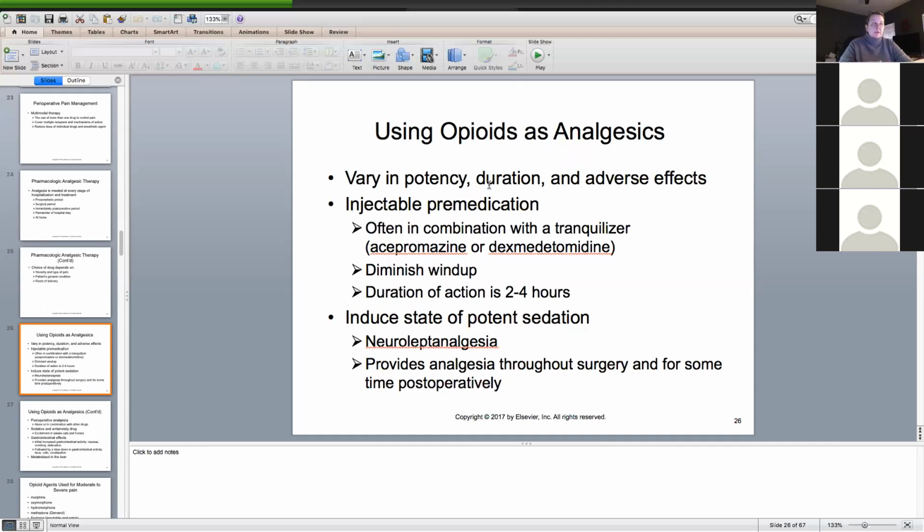And sometimes, it's because of route. And a lot of times it's because of duration. But usually they're used as a pre-med. They're a common pre-med category. Their primary reason is for analgesia.